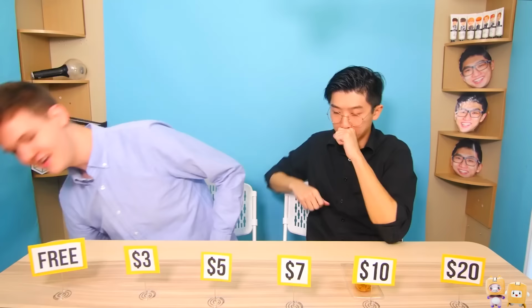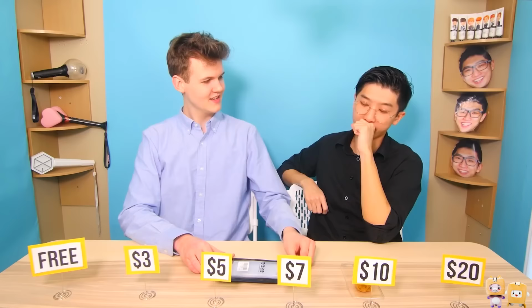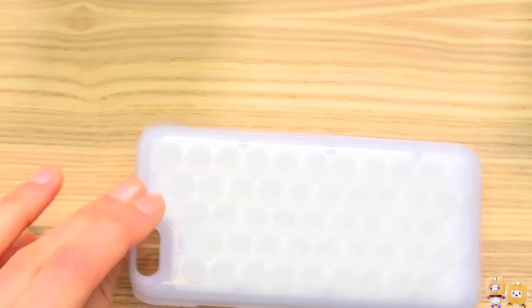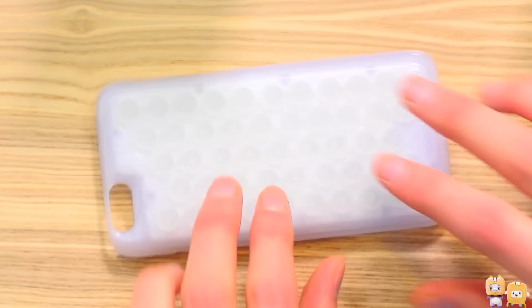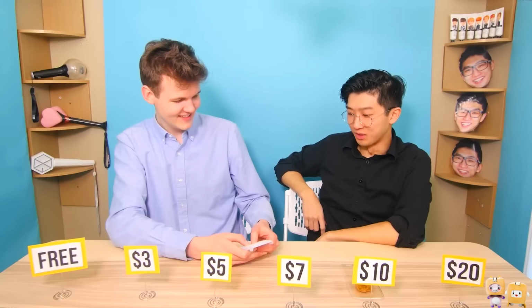Now, this one's a real interesting one. This is a bubble wrap phone case. What does that even mean? Now, watch this. Okay, I'm going to take it out of the packaging right now. Go ahead and press down on the buttons. What's the point of that? You know how you pop bubble wrap and it's really satisfying? This is satisfying to you? Yeah, I would do it. You just sit around and do that? Yeah. If you were sitting next to me and you were doing that, I'd be like, give me that. Stop. That's annoying.